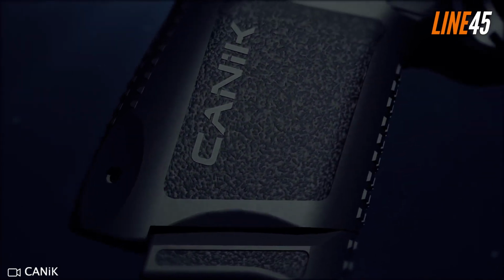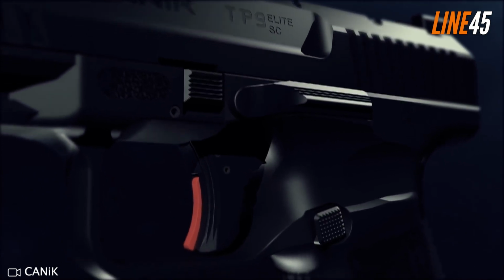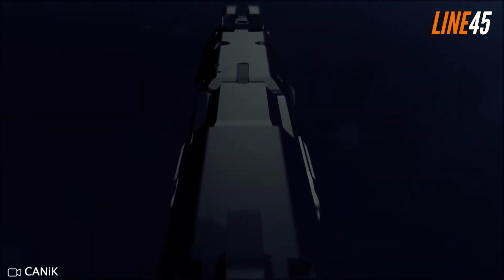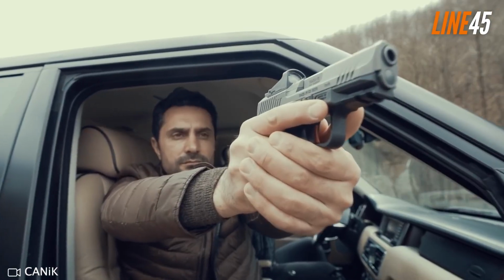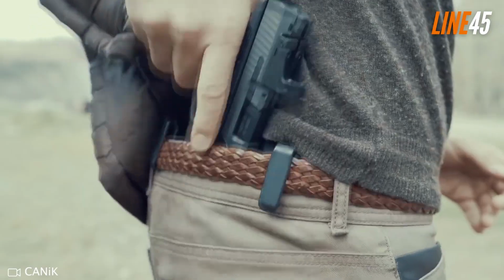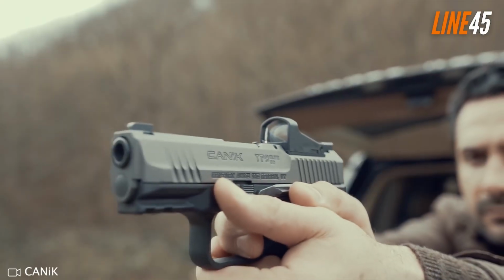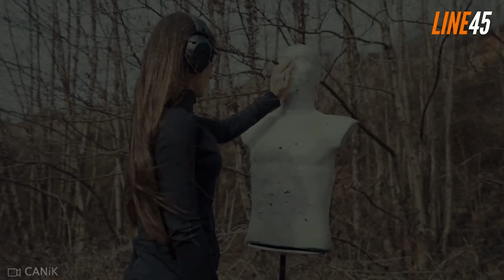You can maximize its precision when you use a red dot, but even if you don't install one, the gun was designed to be accurate within its practical range. It's also among the semi-auto handguns in the market that boast exceptional reliability. I got 0 malfunctions after firing 600 rounds, and I was able to eat different FMJ ammo and +P hollow points.